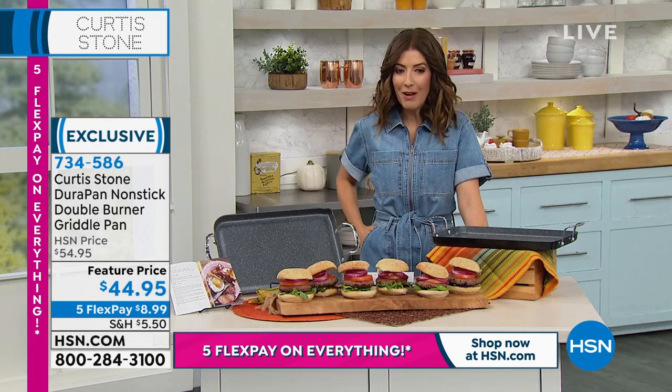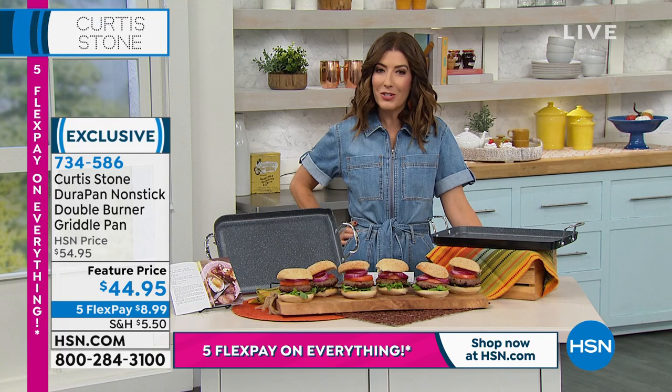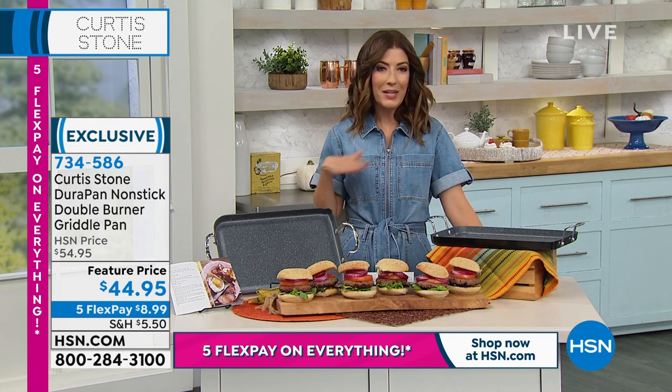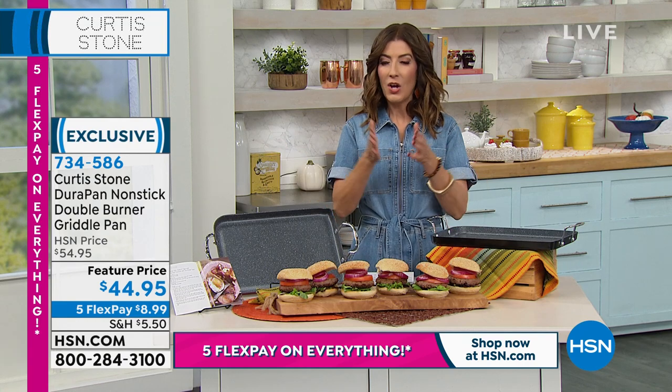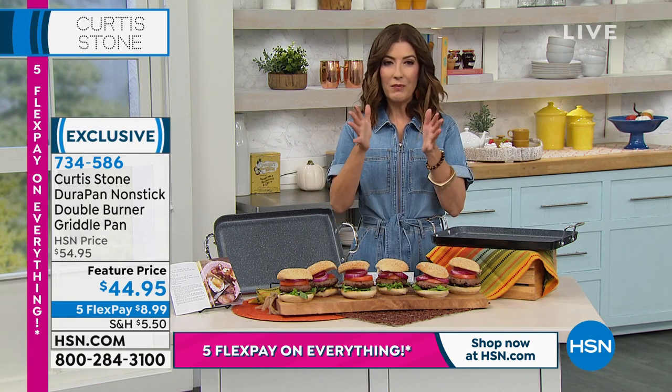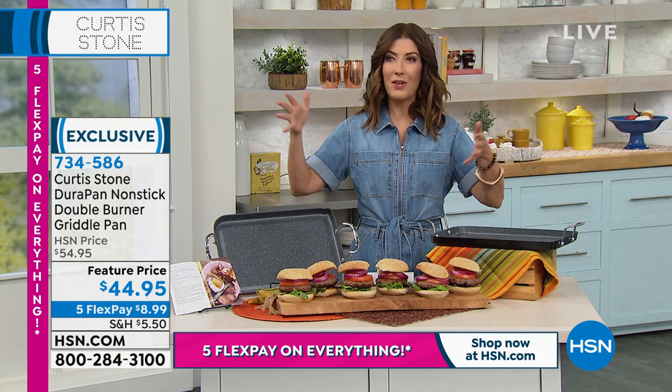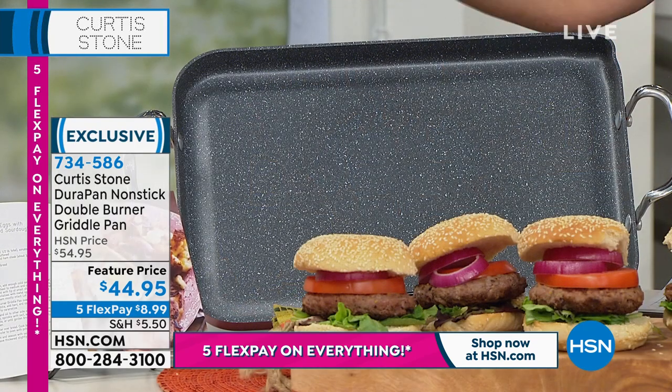Wow. I'm just thinking how many times you're going to use these great pans going into the holidays. And that's why today is such a great day to shop. We'll get these out to you right away. Then you have all of October for all of your fall harvest food. You'll take it into November for all of your Thanksgiving meals and all the family gatherings. And then you'll go into the holidays.